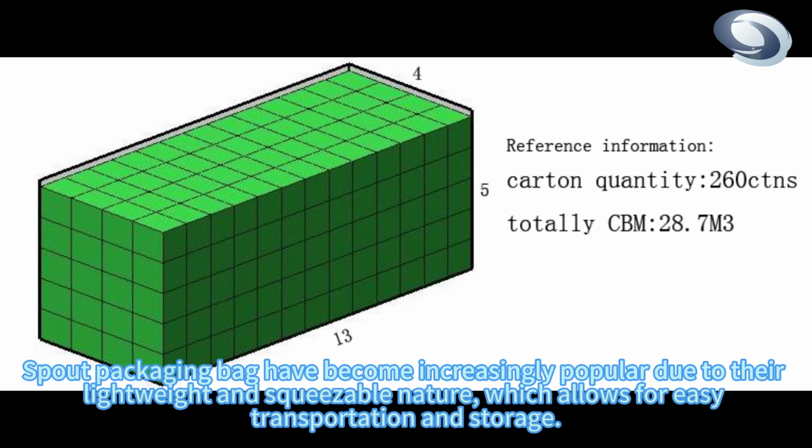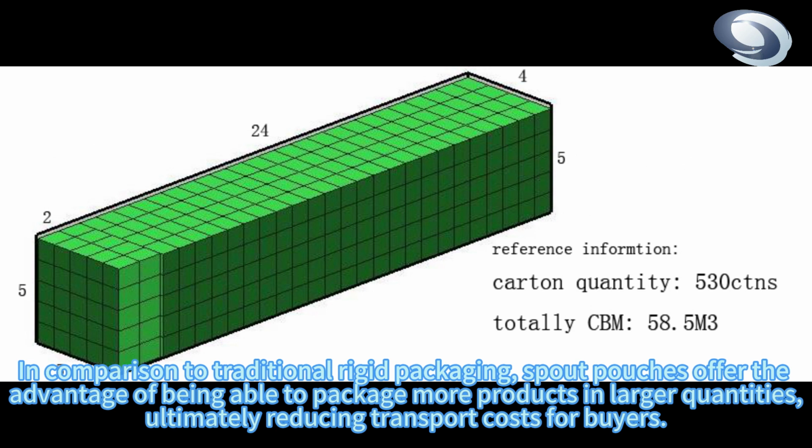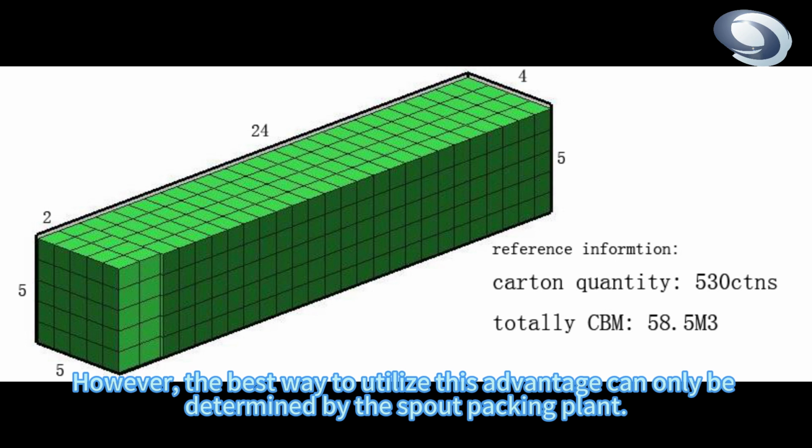Spout packaging bags have become increasingly popular due to their lightweight and squeezable nature, which allows for easy transportation and storage. In comparison to traditional rigid packaging, spout pouches offer the advantage of being able to package more products in larger quantities, ultimately reducing transport costs for buyers. However, the best way to utilize this advantage can only be determined by the spout packing plant.